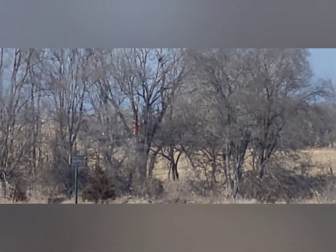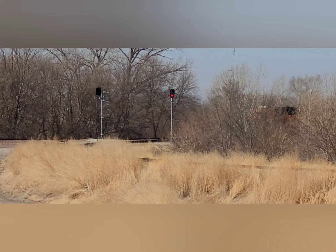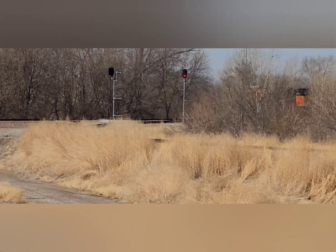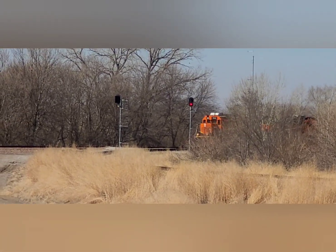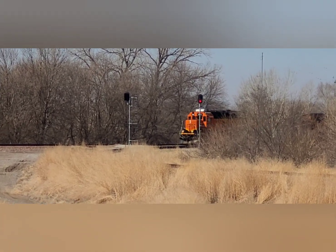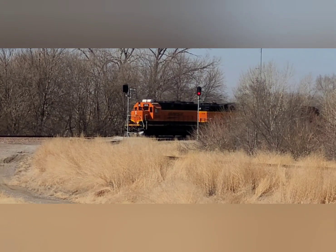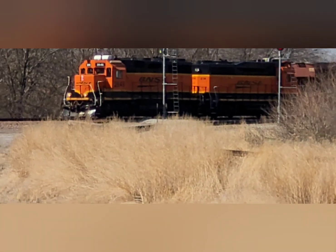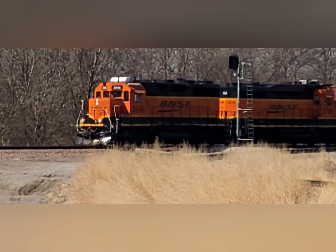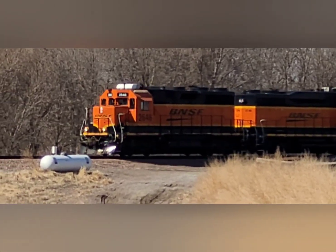Rail Fanning Adventures, Ashland, Nebraska. All right, March 3rd, 2023, Ashland, Nebraska. And the local is now coming south on the Sioux City sub, heading to the Heartland Division after working the concrete mine and plant on the other side of the creek there. This is local power out of Hobson Yard. Heading back.